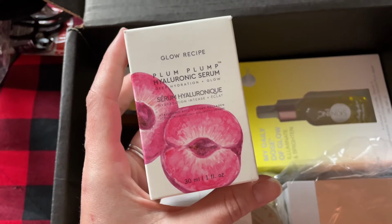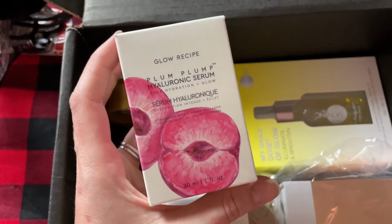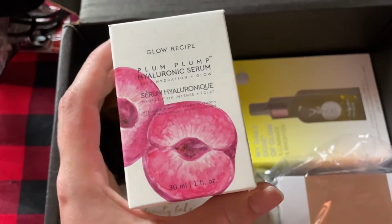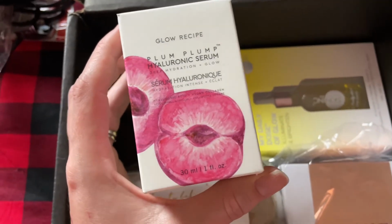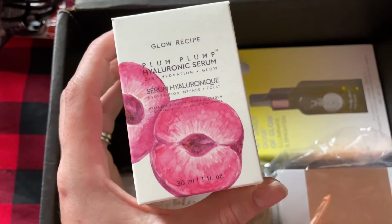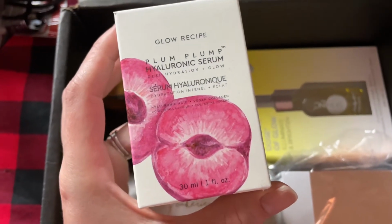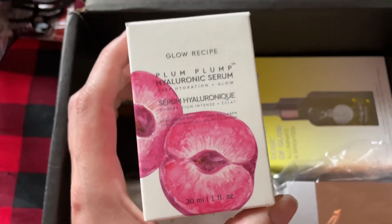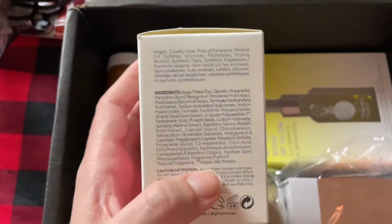This is the Plum Plump Hyaluronic Serum for deep hydration and glow. This is 1 ounce. Glow Recipe makes things that are infused with real fruits and vegetables, things from nature. This is a hyaluronic serum, so it's what they consider a humectant. It draws moisture from the air around your skin to plump it up.